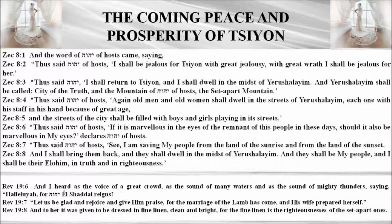the set-apart mountain. Thus said Yahweh of hosts, Again, old men and old women shall dwell in the streets of Yerushalayim, each one with his staff in his hand because of great age. And the streets of the city shall be filled with boys and girls playing in the streets. And thus said Yahweh of hosts, If it is marvelous in the eyes of the remnant of the people in these days, should it also be marvelous in my eyes, declares Yahweh of hosts?